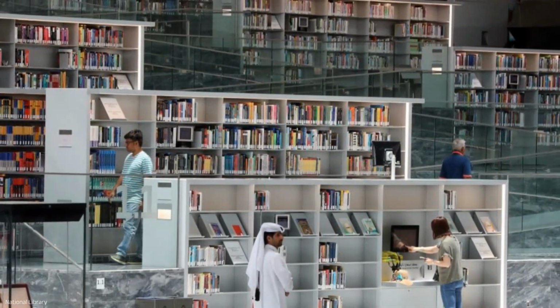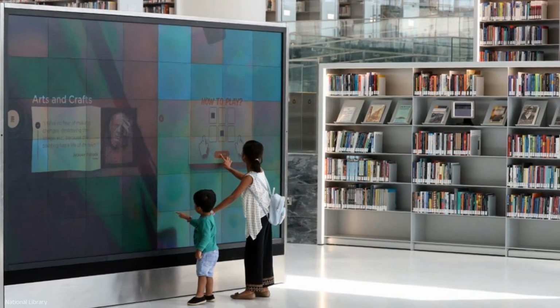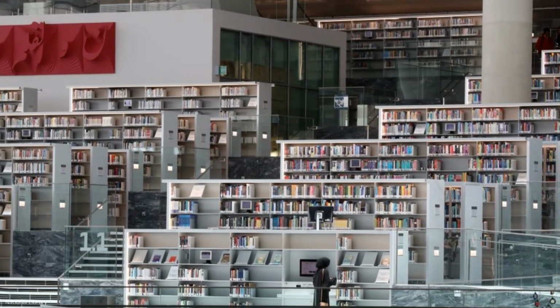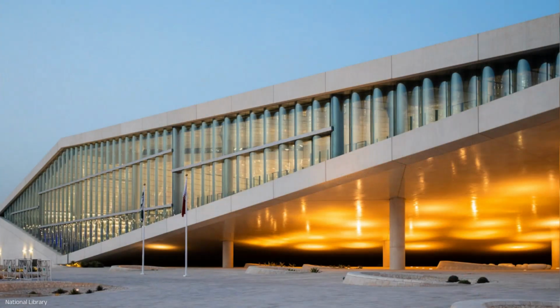Qatar National Library offers advanced research facilities, multimedia stations, and interactive learning spaces. It also hosts lectures, exhibitions, and community events, making it a key center for education and cultural exchange in Qatar.